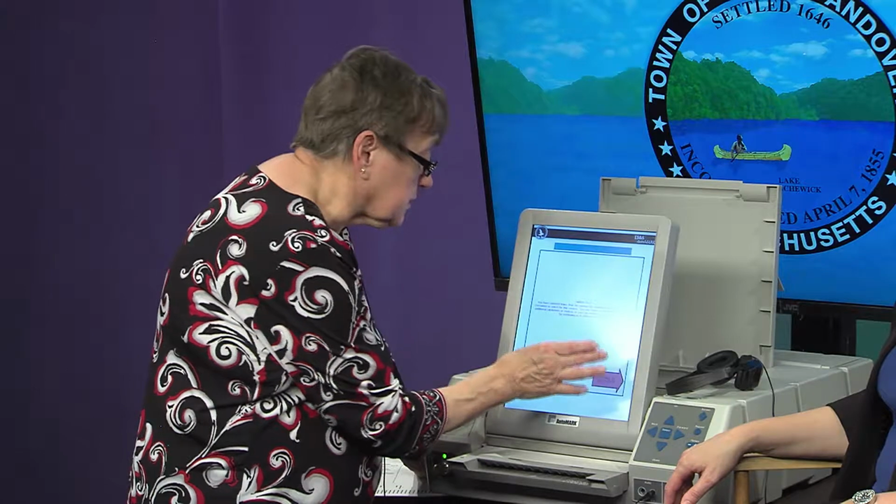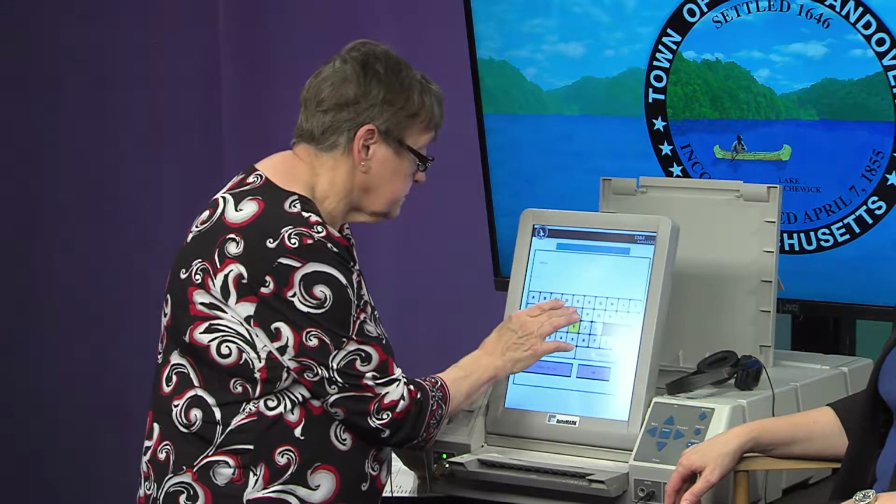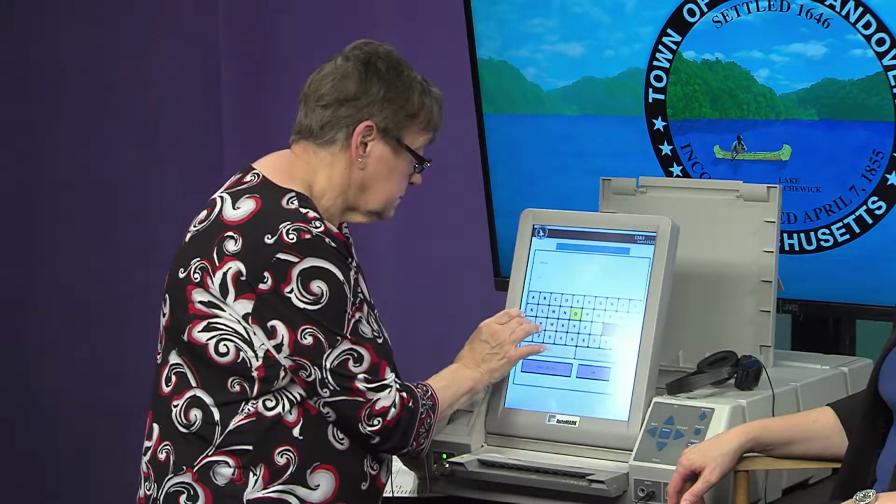Undervote. Okay, we're going to go to the next one. And I think that this is really important for people to know about, because somebody who can't see the ballot or, as you said, can't hold the pen, usually somebody can just pick the candidate, and it lights up after you've touched it.